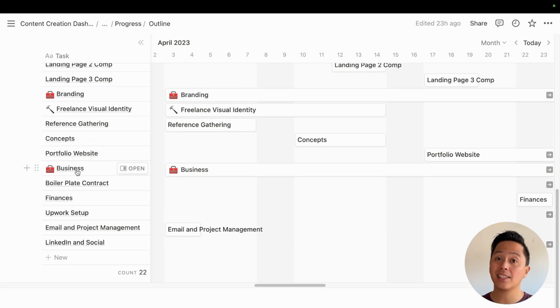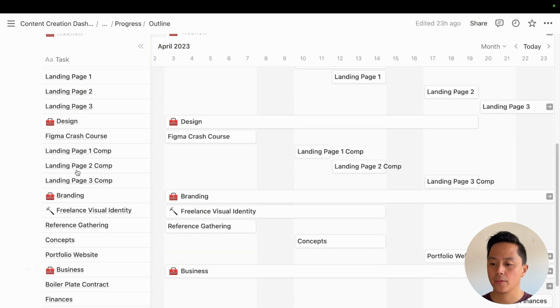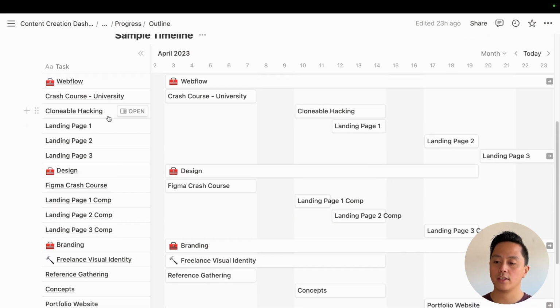The last one is business. So these are all the admin things that you need to think about before you take on your first client. So this is everything from your contracts, how you're going to go about invoicing, what project management system or software are you going to be using. All that good stuff will get figured out in this bucket. All right, so let's dive into each of these.